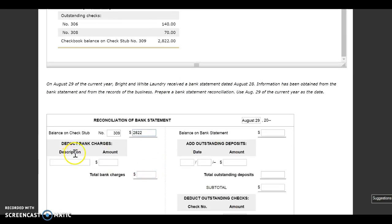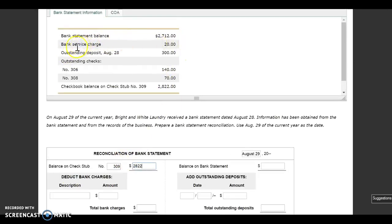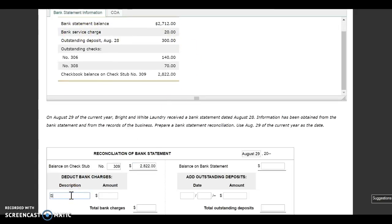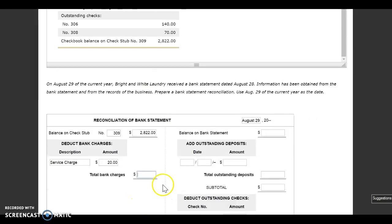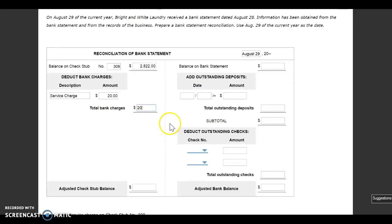Okay, the next thing I need to do is deduct any bank charges. So I'm going to look under the information that I have on my bank statement and see if there's any bank charges that I need to record. And we can see the second line tells us that we have a bank service charge of $20. So here I'm going to put in that we have a service charge, and the amount of that service charge is $20. Now, here it asks for my total bank charges. I only have one bank charge, so my total bank charges are then $20. Now, that is a charge, so I'm going to subtract it from my balance. So my new balance is $2,802.